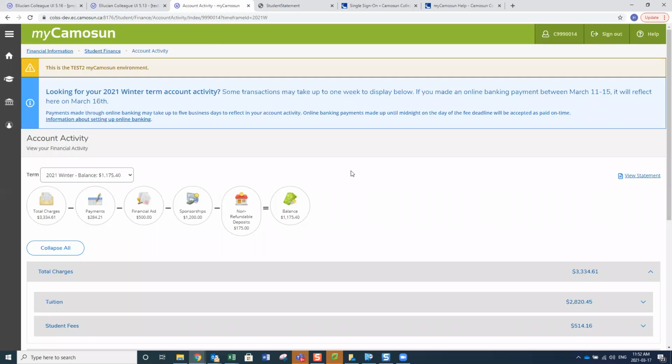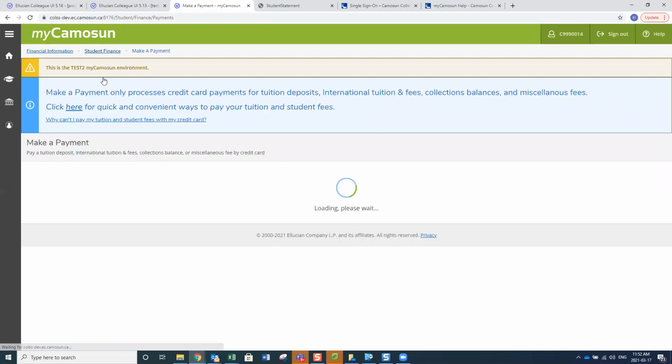Okay, so let's go back to the account activity, and we'll now navigate, like I said, to make a payment. We have another opportunity for navigation at the top of every page. There are these breadcrumbs, and it's really handy when you want to stay within the module that you're working in but see all the options. So here we are, make a payment.